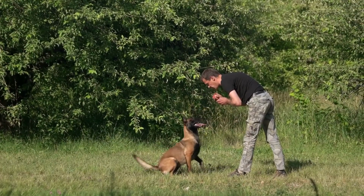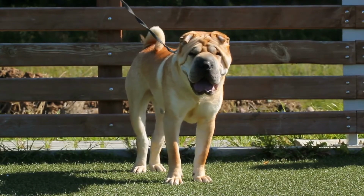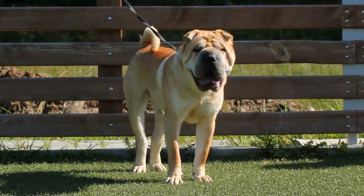How to teach your dog the speak command? 1. When the dog is barking, say speak. 2. If your dog barks again, reward them and praise them. And 3. Repeat the previous steps a few times. Once your dog understands the speak command, you can begin teaching them quiet.